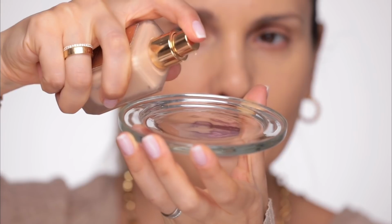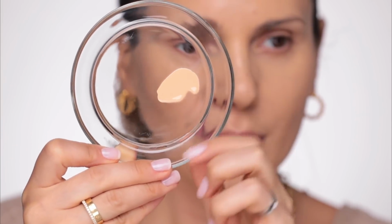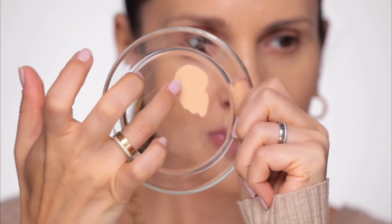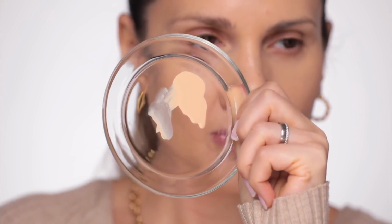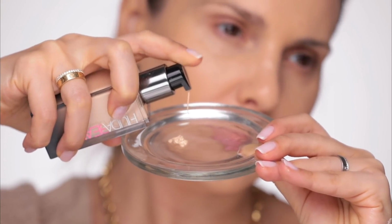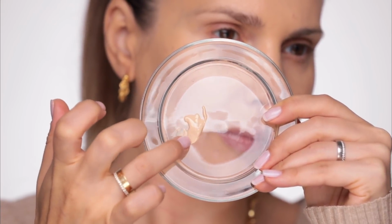Picking a wrong texture is just as bad as picking the wrong color, because it will just feel like the foundation moves separately. And I gave you 3 examples of foundation. One is very liquidy, and you could see how it spreads and becomes very thin immediately, has very light coverage. And then another one that is more creamy. It's still a liquid foundation, but it has more consistency.